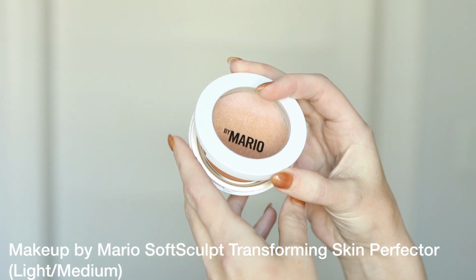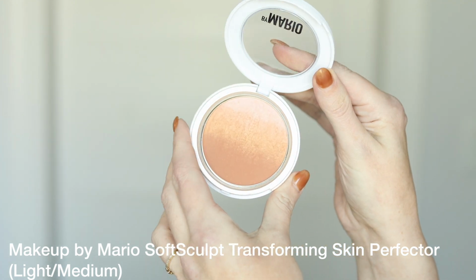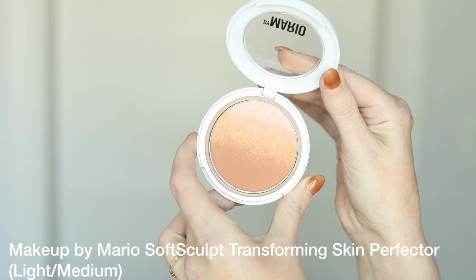I've also been using the Makeup by Mario Soft Sculpt Transforming Skin Perfector every single day, no matter what. I have been wearing this, which is shocking because it's a powder product, and when I looked at this, I was just like, that doesn't look like me. Like, that doesn't look like something I would use. But I got it because I wanted to do a full face of Makeup by Mario, and it's just turned into something that's on my makeup desk, where I rotate everything out. This has been consistently staying.